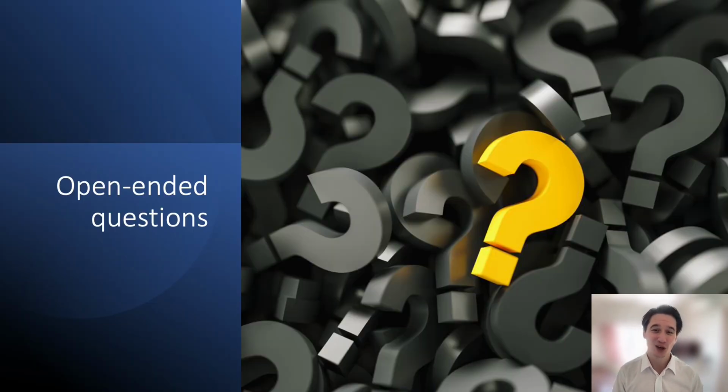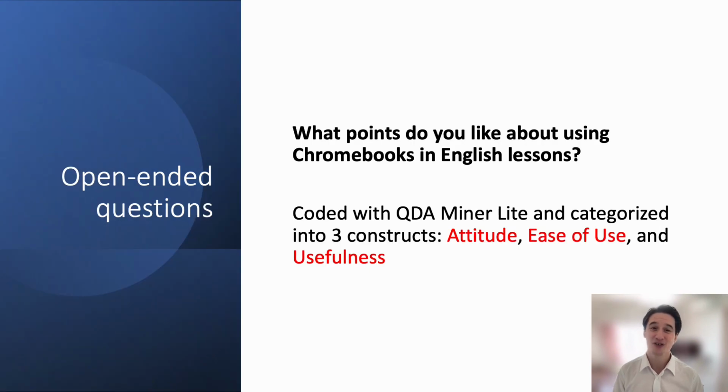Next, let's take a look at the open-ended questions. And first, the students were asked to write what points they liked about using the Chromebooks in English lessons. So I looked at all their answers and I coded them with QDA Miner Lite and categorized them into 3 constructs: attitude, ease of use, and usefulness.